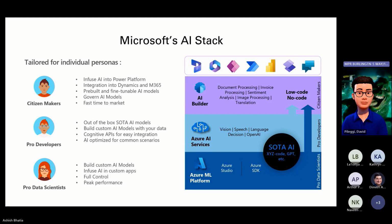The top layer is where AI Builder sits, where the audience for us is the citizen developer or citizen maker in this case. And then you'll see an even higher level of abstraction there, where we're talking about invoices and documents and image processing and things like that, right?